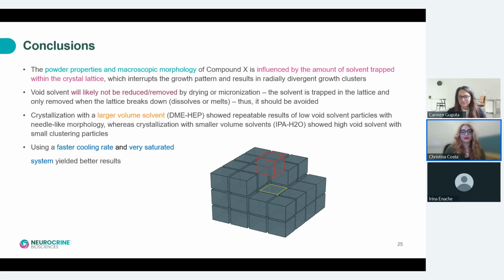We also found through crystallization control that if we use larger volume solvents, we were repeatedly able to achieve low void solvent in our particles and a needle-like morphology. And if we crystallize with smaller volume solvents, we achieved high void solvent with clustering particles. We also found that overall a faster cooling rate and very high supersaturation yielded better results.